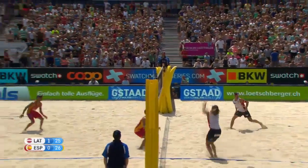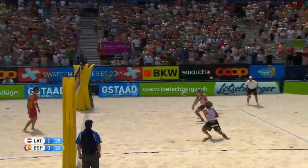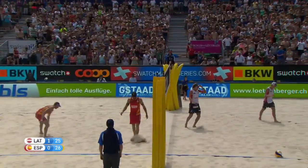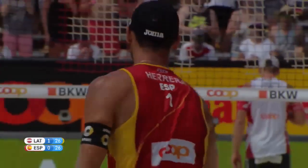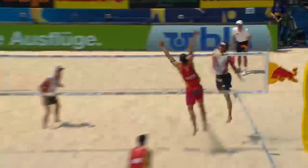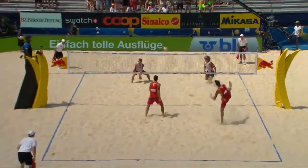Again, Samoilovs to work so hard, receiving all of their serves. Over on 2, and it's there. All tied, 26 all. Neither team will let this go. Second set will give the Latvians the bronze medal. The second set for Spain will give them another chance to take it to 3.